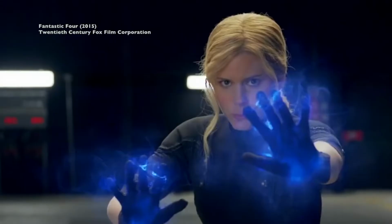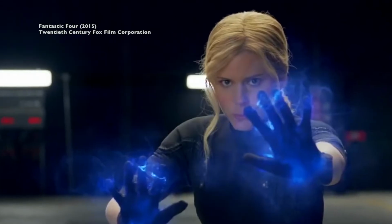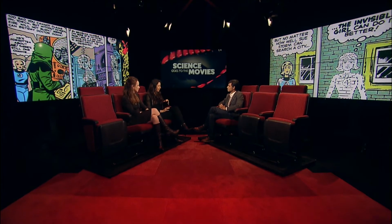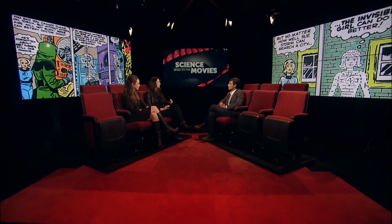So Sue Storm has power over light, but what exactly is she doing to light to make herself and her clothes invisible? So let's ask, why do we see things in the first place? The reason we see things in the first place, or some objects become visible, is because light, either the object produces light, like a bulb, or if you stand in a room with a light bulb on, then the light hits you and it gets reflected off you and I can see you.